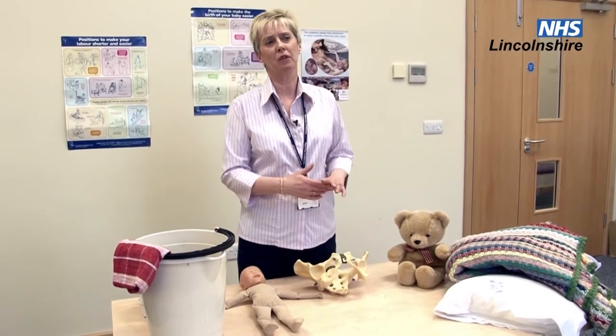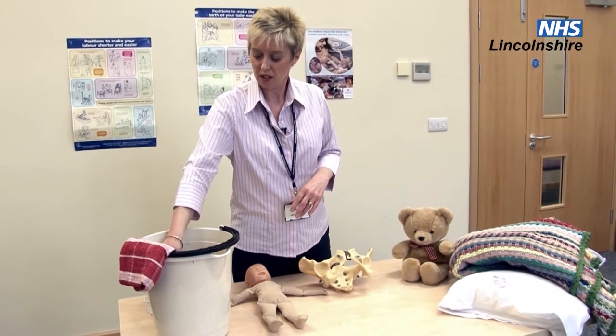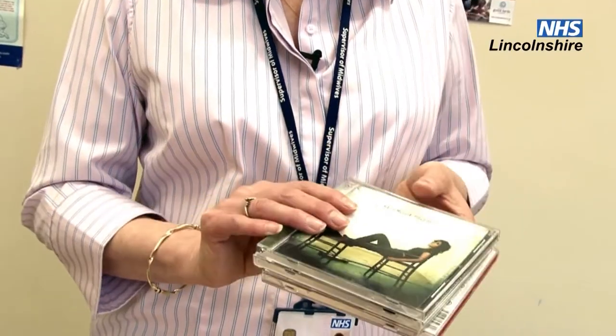Music's really important when you're in labour, so bring some music in with you. You can bring some CDs. It's very important to sway and dance when you're in labour.